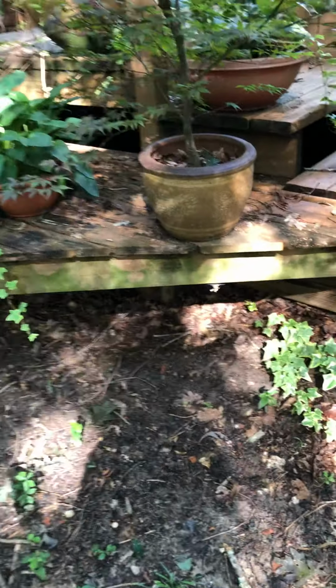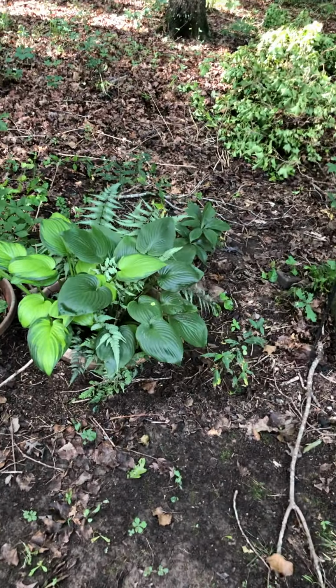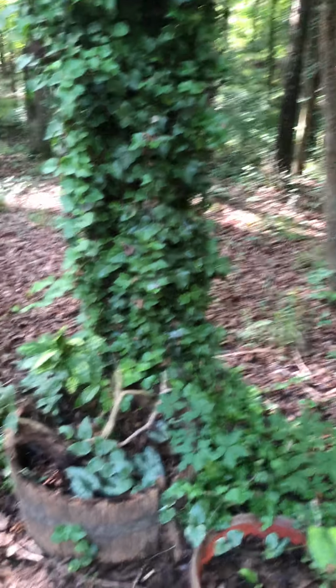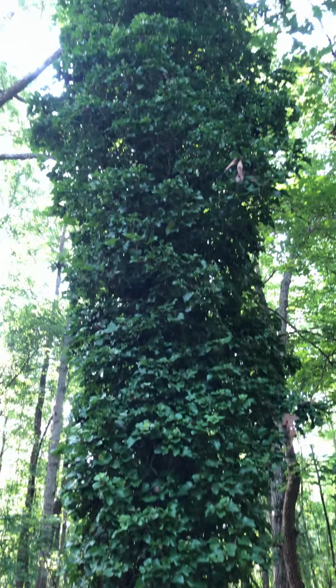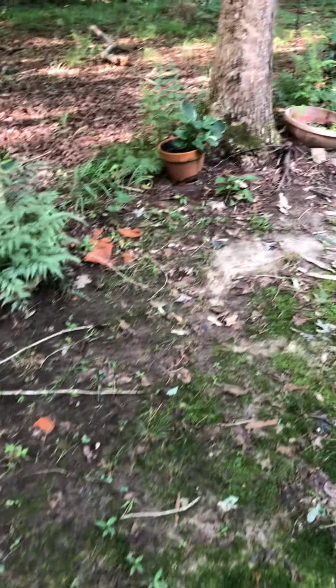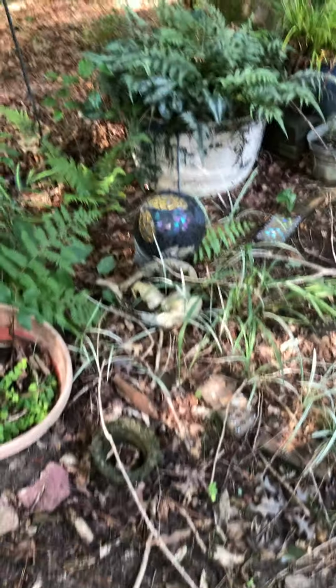But I know there's more hosta over here. Oh, this one's pretty. Whoa. I tried to look up and almost fell over. I think this has become a video for me. You guys probably got bored 10 minutes ago. We've taken care of a lot of the ivy. We clearly missed that one. Okay. More hosta and ferns. Looks like wild ginger over here.